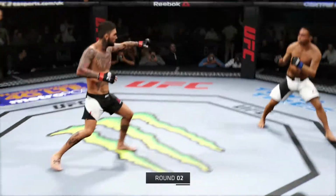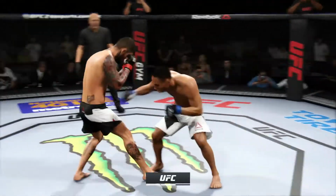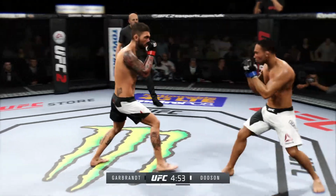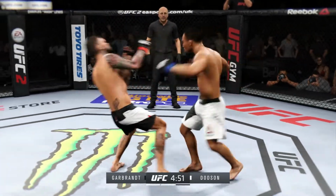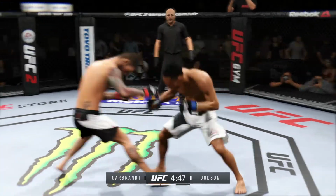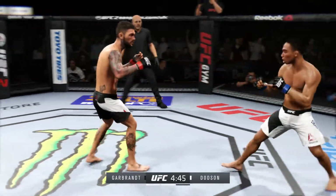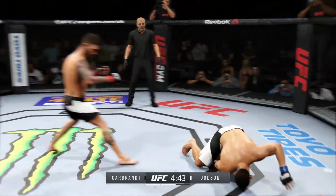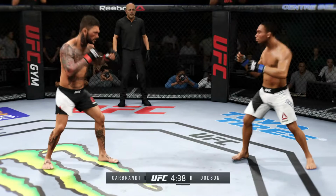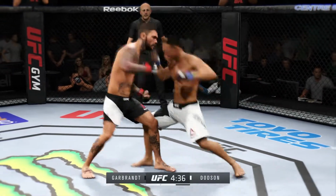Round two. That last round was absolutely insane. If this round gets off to anything like the last round, one of these guys is going out. I can't imagine a scenario where if they continue where they left off in the last round, that one of these guys doesn't get knocked out. Wow, he goes down. Back up. Hurt him with the right hand.